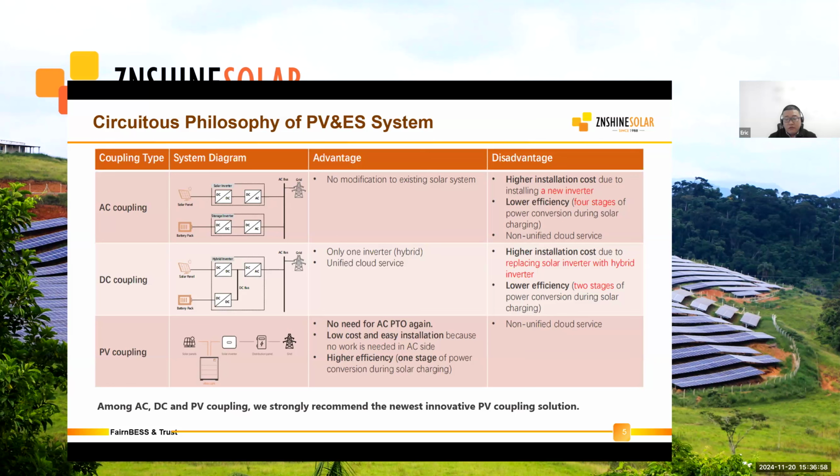So if your customer wants to update the energy storage in the old system, they don't need to add any components and get better efficiency, because the electricity is converted directly. But this system is the newest, so I thought we also need to do more evaluation about its reliability.